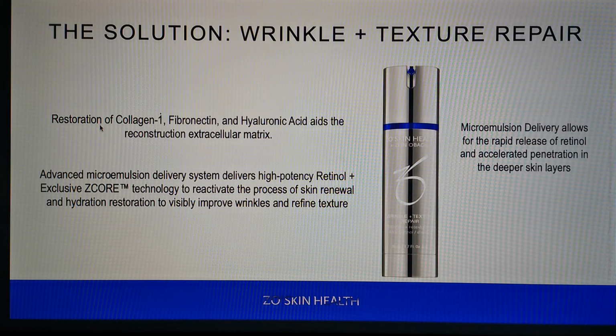So the solution here, we realized when we stepped back and saw the absolutely phenomenal results that we received with the firming serum, we asked ourselves, is there a place for Z-Core technology to enhance existing products in our portfolio? And the one property that was selected for that was the wrinkle and texture, because it was a logical translational research opportunity. Translational research, obviously translating a learning from one area to another.